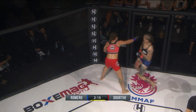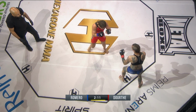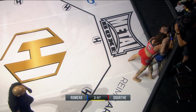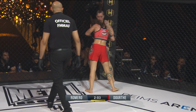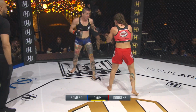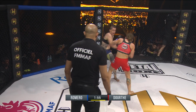This is what Romero should have been doing from the start. Just turn it into a dirty, nasty dogfight. Because she's landing shots when she does this, but again, she's crowding her work. She doesn't need to be clinching right now. Yeah, I can't agree anymore. She really should try and open up more on the feet, stress Dourthe, and then she'll find the takedowns much easier.